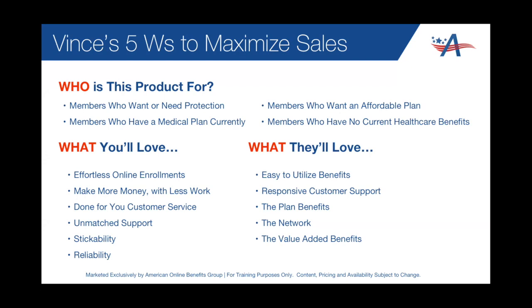Reliability. We sell products that work every time. It's easily said, right? You provide your members with a level of trust when the product you sell them works the way you described it to work, bottom line. What your members will love: easy to utilize benefits. Physical and digital cards, trusted networks, trusted partners, no questions at the physician's office regarding their benefits or the PHCS network. Responsive customer support. Member Services provides accurate, reliable, and extremely responsive solutions to your members' needs.